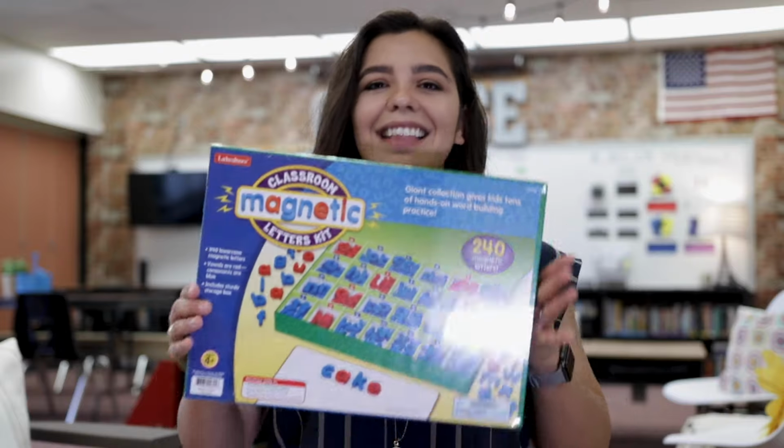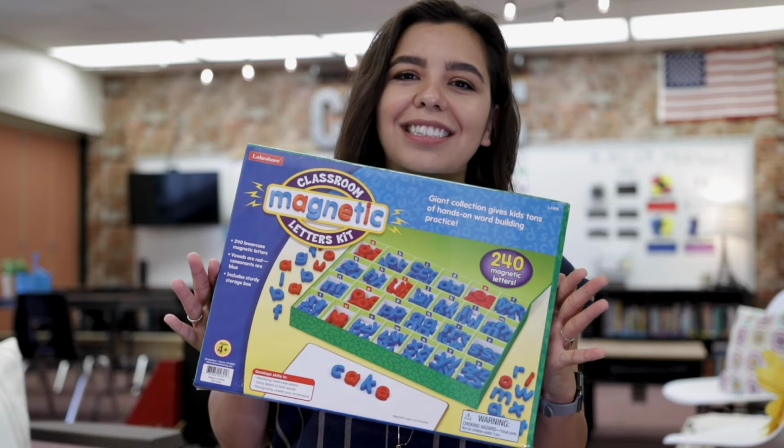Now, I feel like every teacher has these in their classrooms, but I needed to get some more. I got the Classroom Magnetic Letters Kits. I love Lakeshore magnetic letters. I think they're fantastic. I've been using them since kindergarten, and I still use them even though I teach 4th, 5th, and 6th grade. I needed to get some more to put them into my word workstation this year. I was running kind of low, and the kids love using this to be able to manipulate and build their words for the week.